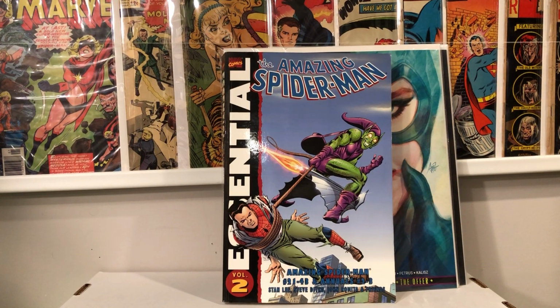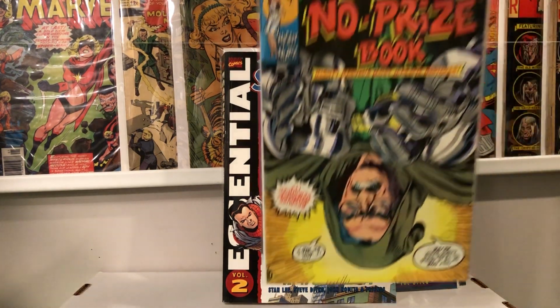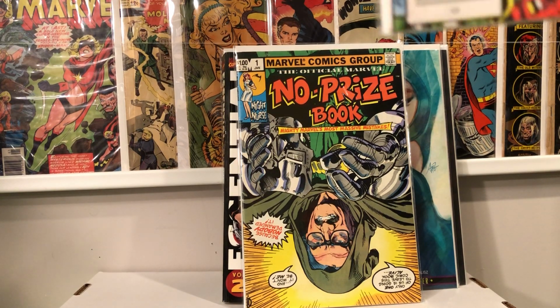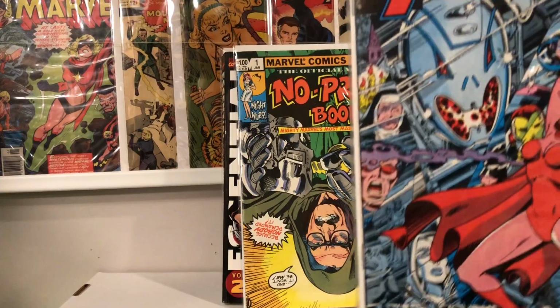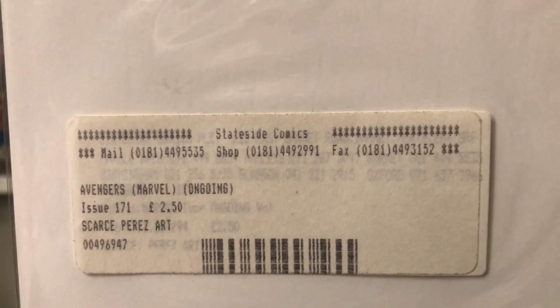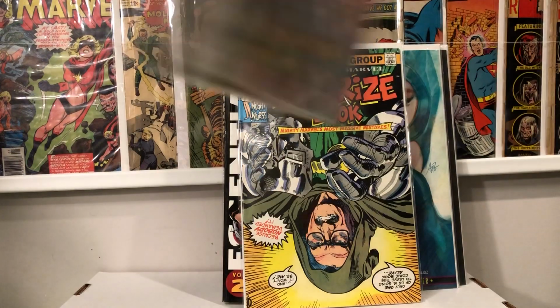From the same person, I got these books as well. The Marvel Comics No Prize book. I bought these because these were British imports, strictly 12 pence versions, and they actually came from a shop that is no longer in business. Let's see if you can see this. It's called Stateside Comics. There. So I thought that was pretty cool.